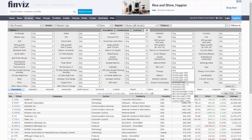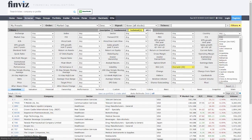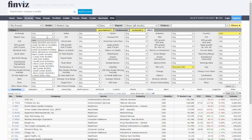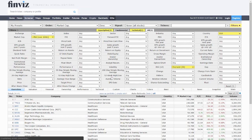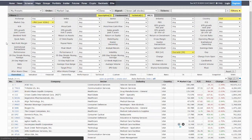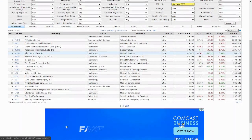So for oversold, we're going to go to 30 here, and then we're going to put the country in the USA. And for simplicity's sake, we're going to do market cap over 2 billion. That way it just screens out some of the penny stocks that we don't want to deal with. So we see 24 stocks here that are oversold, over $2 billion in market cap in the US.